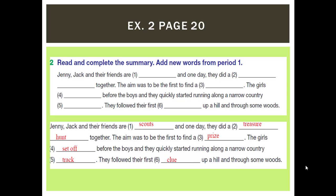Well, let's now move to the answers. This is the summary. Jenny, Jack, and their friends are scouts, of course. And one day, they did a treasure hunt together. We notice here the use of the verb did with the compound noun treasure hunt. Some nouns take certain verbs, the verb do, the verb make. You have seen them before. Here the phrase treasure hunt always takes the verb do. The aim was to be the first to find a prize.